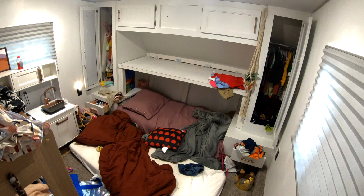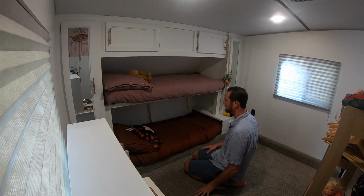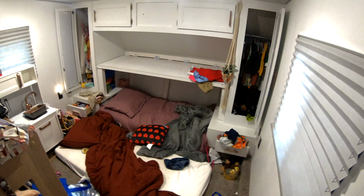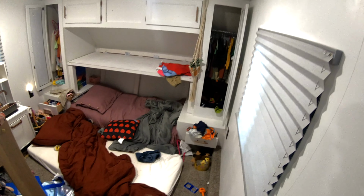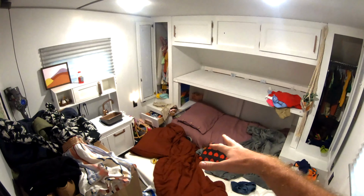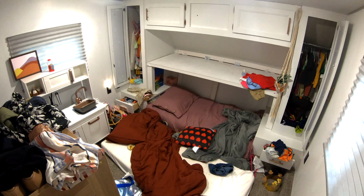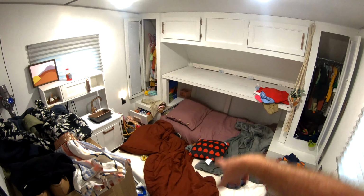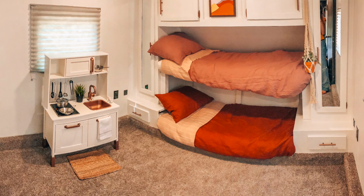Oh, all right. So I'll show you a picture right now of this clean. It takes them literally 7 seconds to destroy this place because it's so small, and they were building a fort this morning and moving everything around. So this is actually where the king bed would have been when you buy a fifth wheel, but we converted it to bunk beds, so that mattress goes up there when it's not in fort mode for the kids.